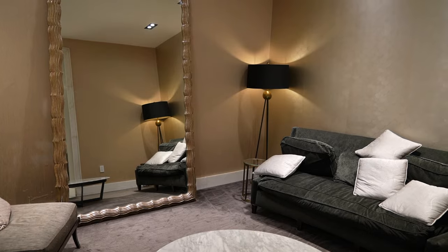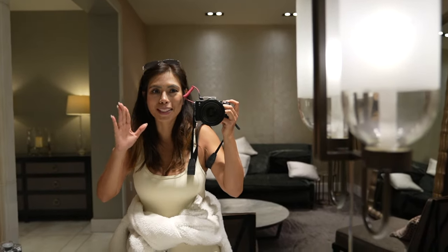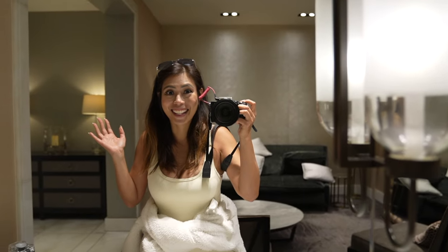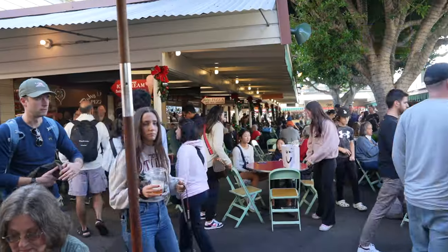The Grove is one of my favorite pit stops because it has the best loo. I'm actually in one right now, so you can see it's kind of fancy, right? It's time to explore the farmer's market.